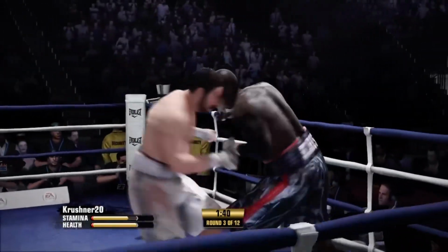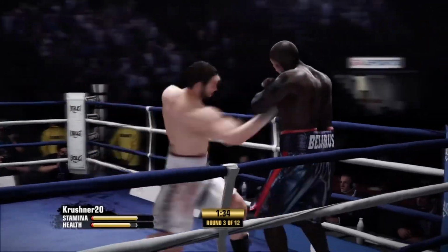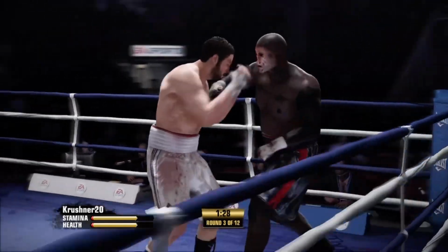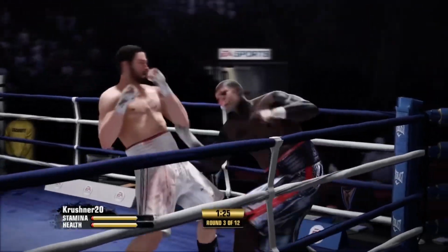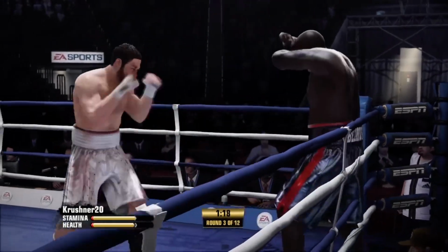Great work offensively landing that combination by Crusher. Blocks away that headshot. Crusher's right hand did a nice job that time. That worked well for him.